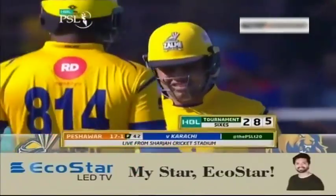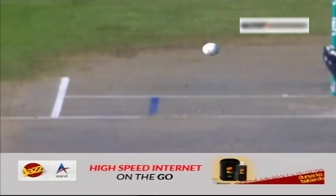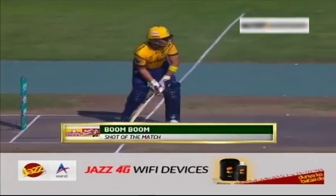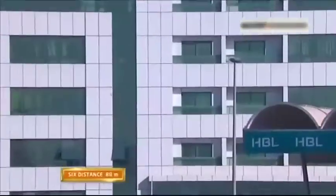First time really that they've done it shorter than that good length. Irfan Jr. just dragging it down a little, and Akmal was ready with that baseball hit. Loves clearing that front leg and smashing it. Got the length for it, and finally a maximum.